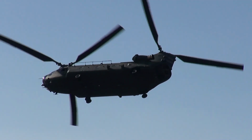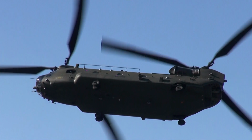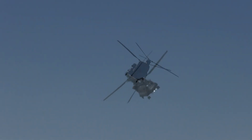Since arriving on the Force, he has played a part in exercises and operations around the globe, including the Falklands. Flown by the RAF, the Chinook is operated under Joint Helicopter Command and supports all three services.